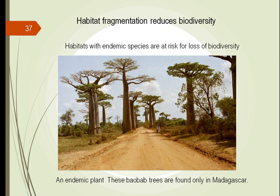Here's a picture of baobab trees in Madagascar. These are very unique. You see how the trunks are just filled with water. That's how they react to it raining only several times a year. They store water here. However, these plants are only found in Madagascar.